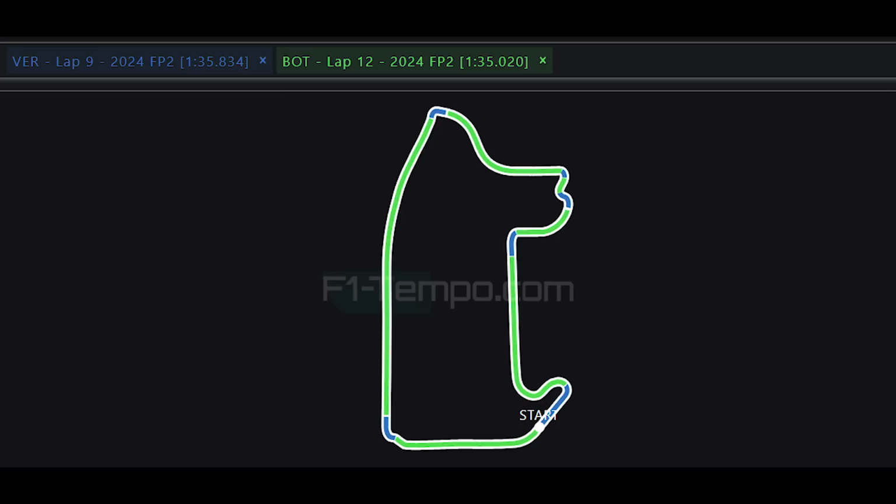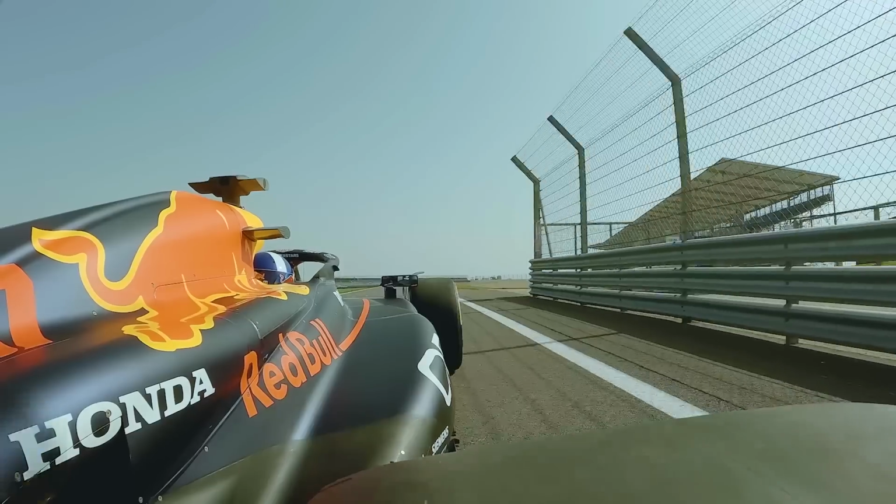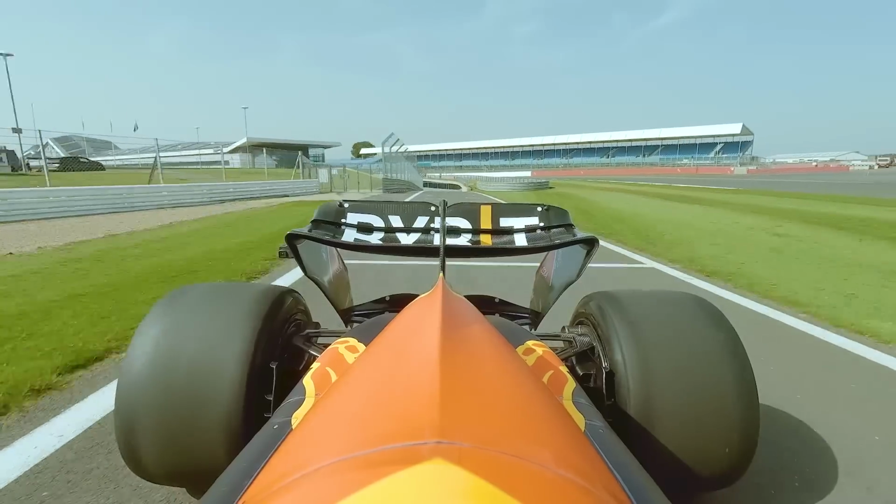As I said when I was talking about the top speeds earlier on, Red Bull have a lot of work to do. I expect they are going to reduce the rear wing as much as they can, but it will be a compromised setup now.